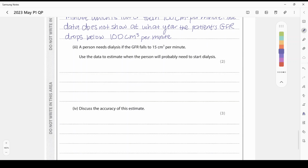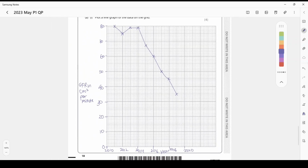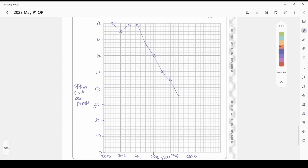A person needs dialysis if the GFR falls to 15 centimeter cube per minute. Use the data to estimate when the person will probably need to start dialysis. So let's go back up to this graph here. All right, so when it hits below 15, that's when the person needs dialysis. So I'm just going to draw a line here. And then we can see that there is a gradual drop.